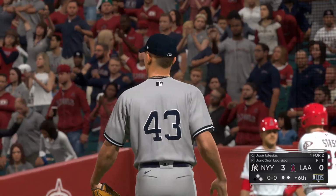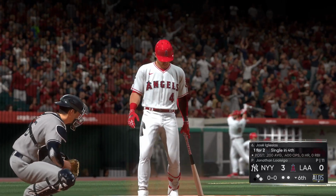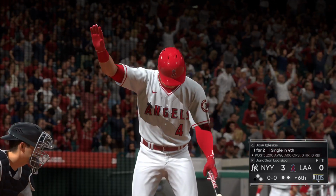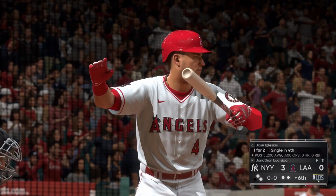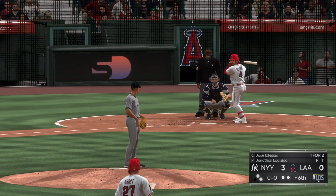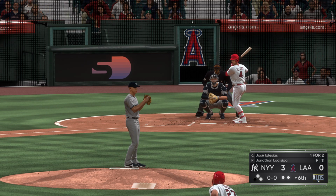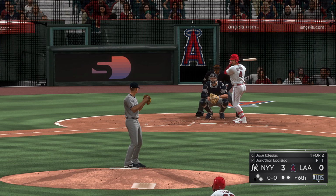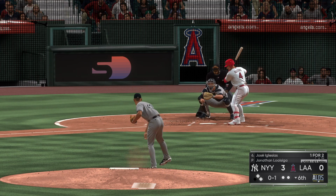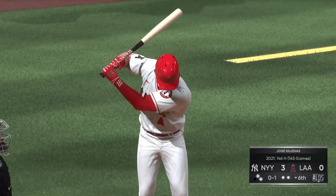The batter, number 4, shortstop, Jose Iglesias. We'll see if he can come through in a clutch spot here. 2 on, 2 out here in inning number 6. First pitch on the way. There's a good fastball on the outside corner as he'll take a look at strike 1.